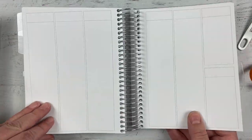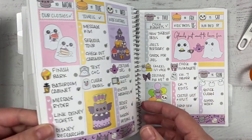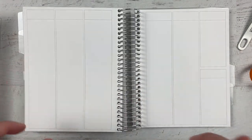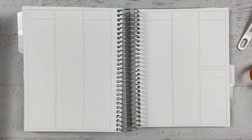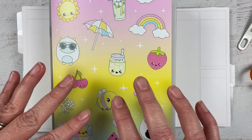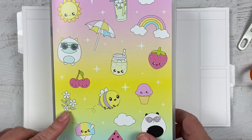Anyway, so I'm going back here and I'll have this random Halloween one. I guess next month or something. I'm not sure. Anyway, so I am going to pull my Sweet Kawaii Design $2 Tuesday sheets. This is what I use for my B6 all the time.